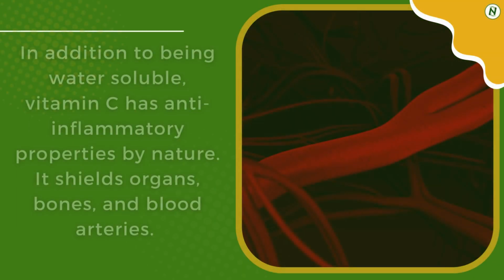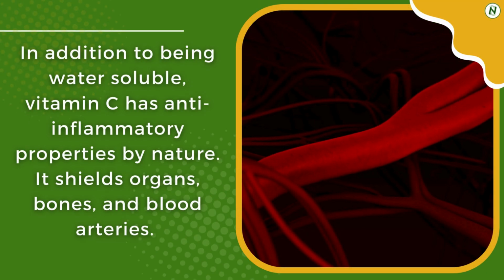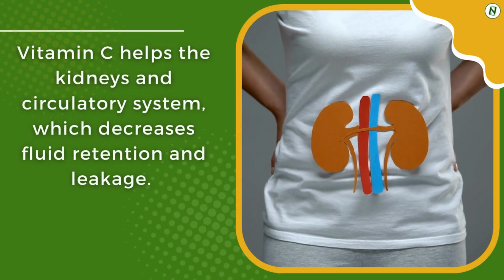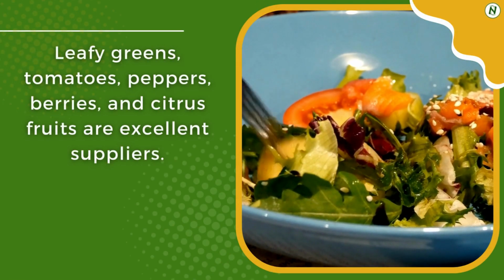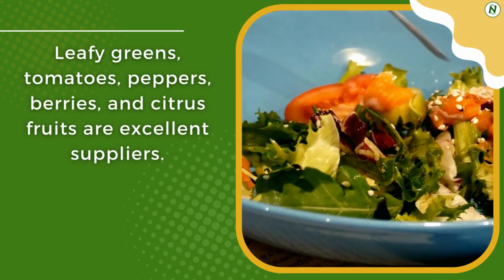In addition to being water-soluble, vitamin C has anti-inflammatory properties by nature. It shields organs, bones, and blood arteries. Vitamin C helps the kidneys and circulatory system, which decreases fluid retention and leakage. Leafy greens, tomatoes, peppers, berries, and citrus fruits are excellent suppliers.